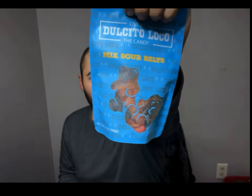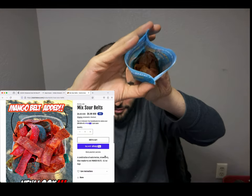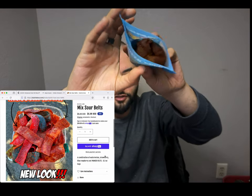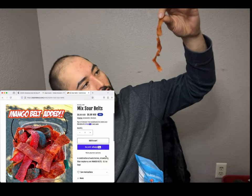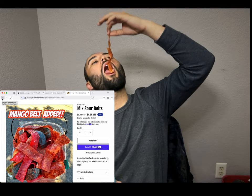Mixed sour belts. This is also top tier, you guys. These are really good. And then the fact that there's so many different flavors. There's red, yellow, blue, green, orange, maybe pink, I don't know. But these are so good. I don't know what color this is. Is this yellow or pink? I think that was supposed to be mango, so I'm gonna assume yellow.